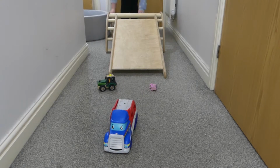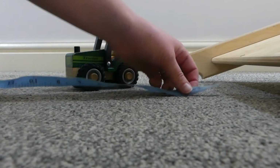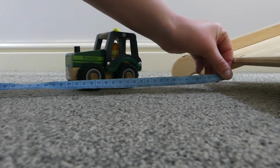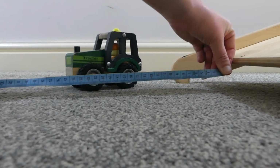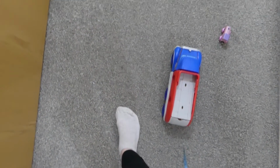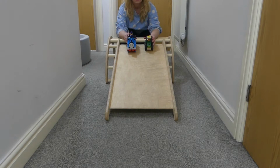Now you can use a traditional measuring tool like a ruler or a measuring tape like I'm doing here, but you can also get creative with this and measure in other ways. So here I'm measuring how many footsteps it takes to get to each one, how many footsteps did each vehicle travel, and you can use anything you like to measure as long as you're using the same thing for each vehicle.